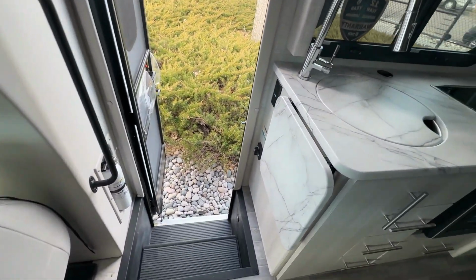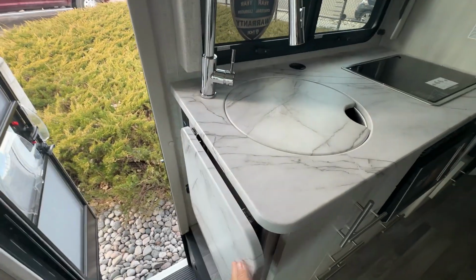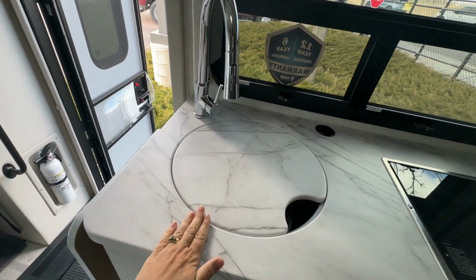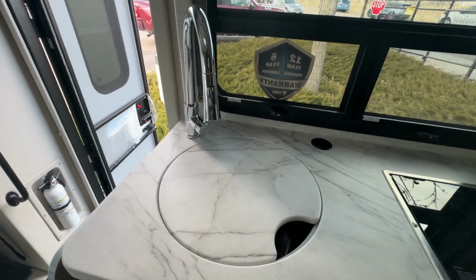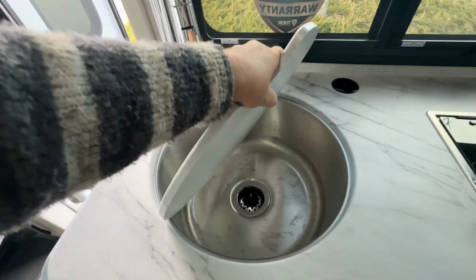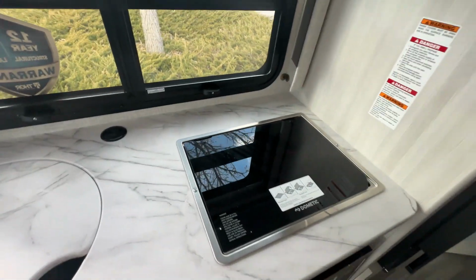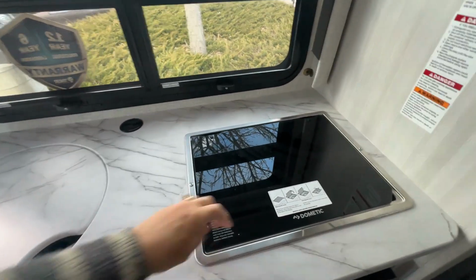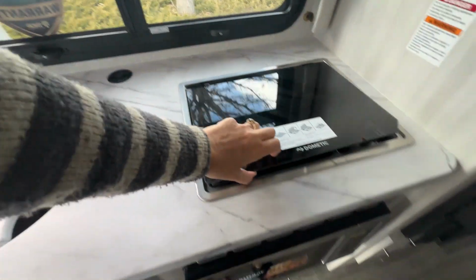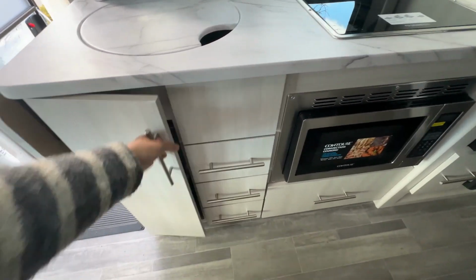And this actually folds out to give you more countertop space. So say that you're having a party, buffet, that will pull out. When you also want more counter space, you can leave this big round sink cover on, and then that will allow you to have more space to cook. This is a huge deep sink, so you can fit a lot of dishes in there. And then you've got your stovetop over here, and this actually lifts up so that you have more countertop space with 2 burners. And then you've got your microwave in a very non-assuming position down there.